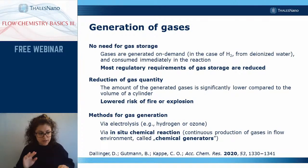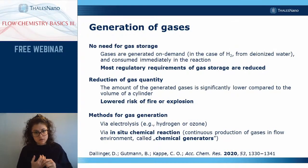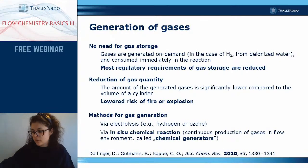As I told you before, there are two separate methods for gas generation in continuous flow processes. The first is using a gas generator which works via electrolysis. Hydrogen and ozone can be obtained this way. Or the chemical generator concept by Cappe's group is a very good example of how to generate hazardous reagents in situ in a chemical reaction with continuous production. Of course, it can be applied for gases as well, and I have an example of that for you later.